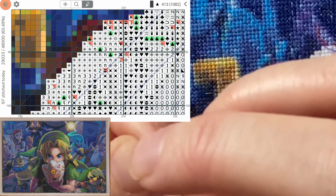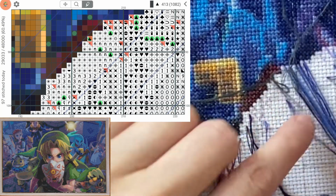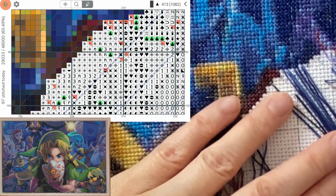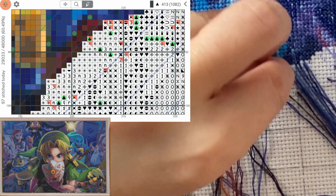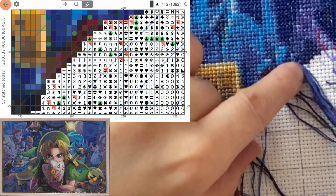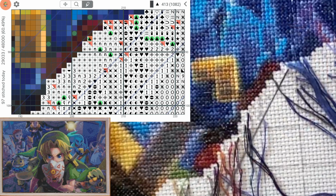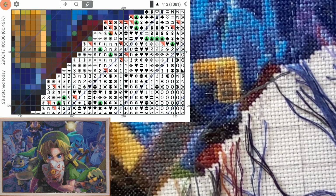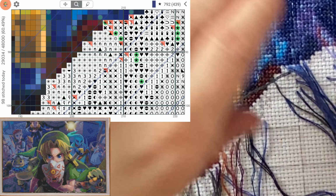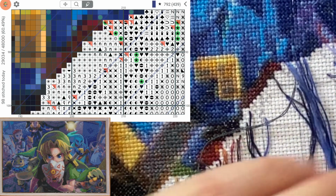The piece was just way too fuzzy to cooperate. Okay, gotta fill in a few here. Oh yeah, we're gonna be playing musical threads a bit here, I think.